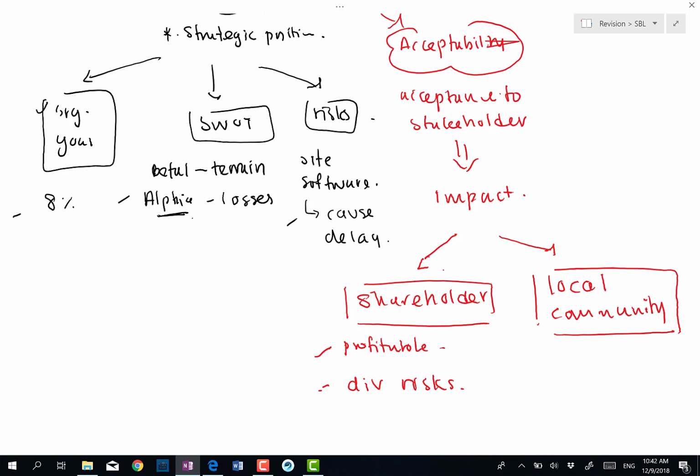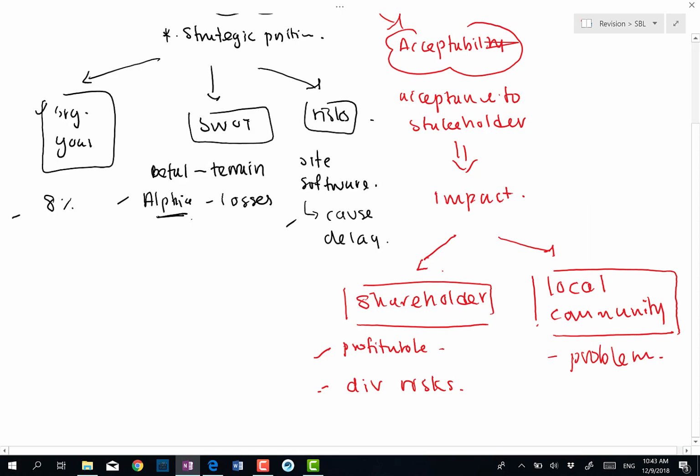Now, what about the local community? As we know, there are some issues once the construction has started, so these are issues that we have to consider. What about the problems with the local community? Will they accept the project? What about the implication on the environment? So this will go under the non-financial issue.